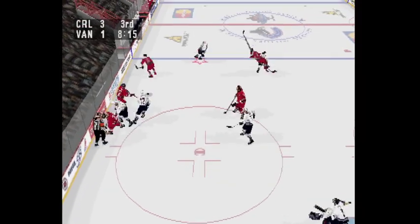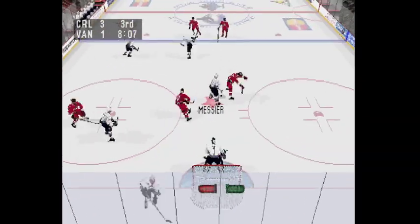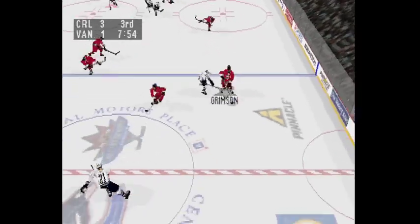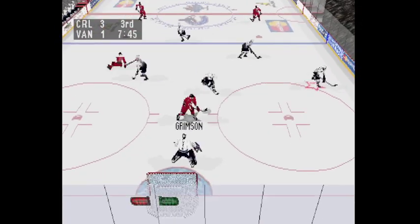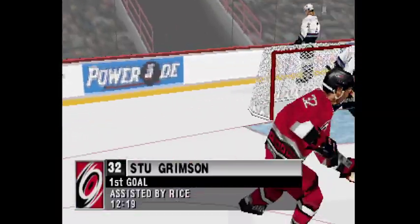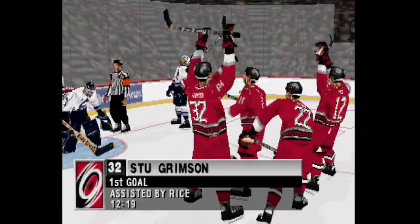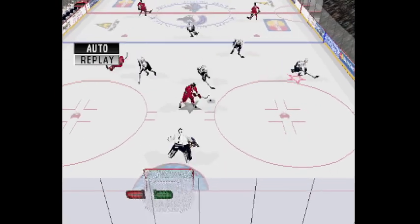The puck is dropped. The Carolina Hurricanes win the faceoff. Messier intercepts the pass. Castles hits him. Messier passes it, moves it on to Mogilny. Shoots the puck. He's stopped by Burke. He's jolted by Ledyard. Grimson winds up, saved. Grimson scores. Rice gets the assist. Carolina goal scored by number 32, Stu Grimson, assisted by number 12, Stephen Rice.